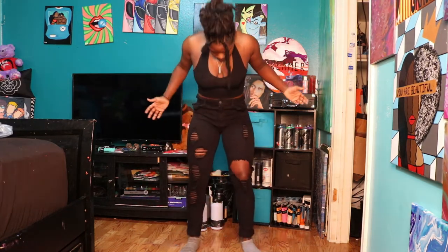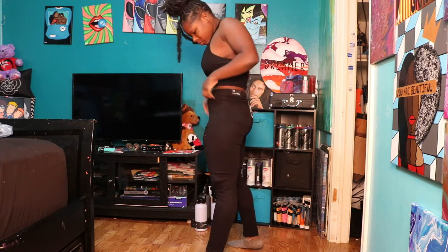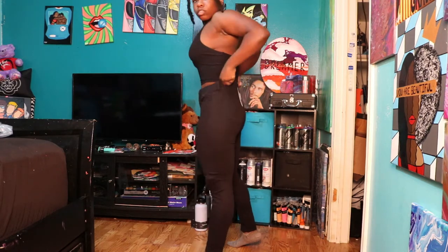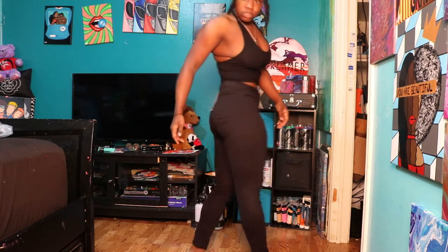Next, we got these black jeans right here. And honestly, I definitely could size down to a size 9. When I tell you these puppies are stretchy, they are stretchy. They're too stretchy in my opinion.